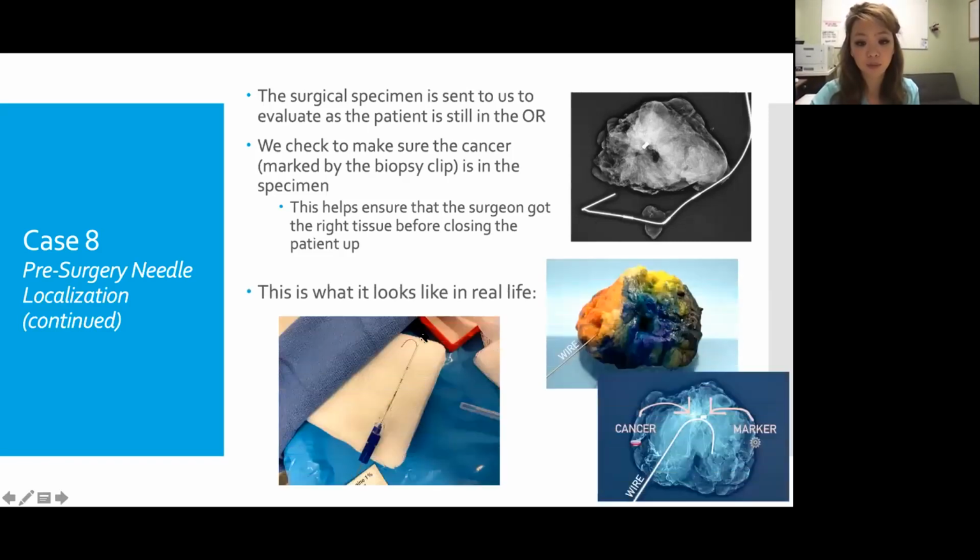So this is another type of needle that we use. This is the specimen itself, and this is the x-ray of it. Obviously, your breast tissue is not rainbow colored. These are just different dyes that the surgeon uses when they are taking out a specimen, so they know how to reorient things if they need to.